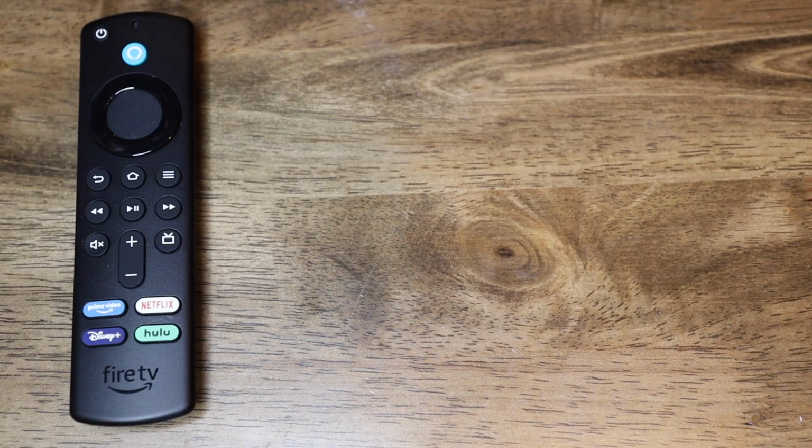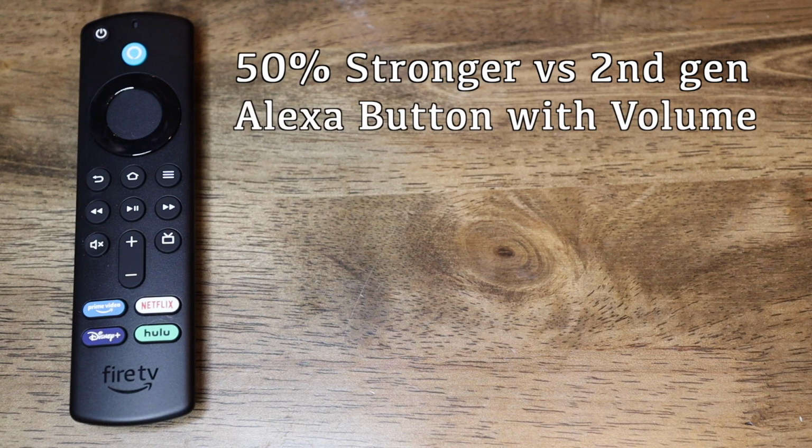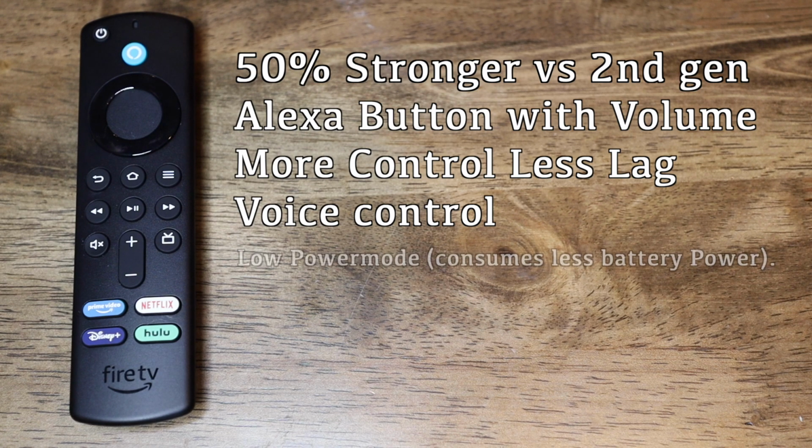This generation Fire TV remote is 50% more powerful than the 2nd generation Alexa voice remote with power and volume buttons. Less clutter, more control. The Alexa voice remote lets you use your voice to search and launch shows across apps. All new preset buttons get you to your favorite apps quickly, plus control power and volume on your TV and soundbar with a single remote. It has a low power mode. To reduce its energy consumption, the device will enter low power mode when it goes to sleep.